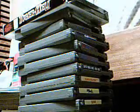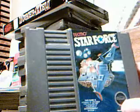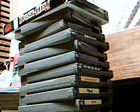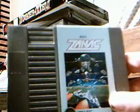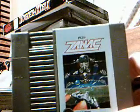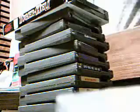Okay, so here is Tecmo Star Force. This is a very basic vertical shooter, the most basic vertical shooter, but it does hold up pretty well. Nice score battle mechanics. Zanak is probably the most insane NES shooter on here.